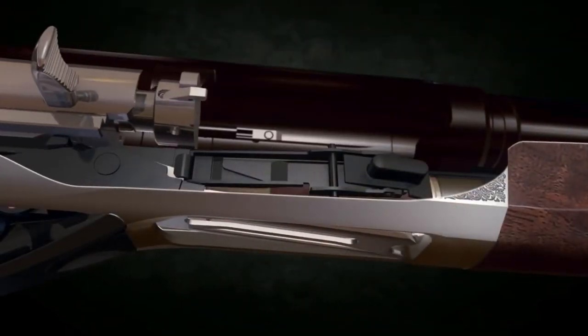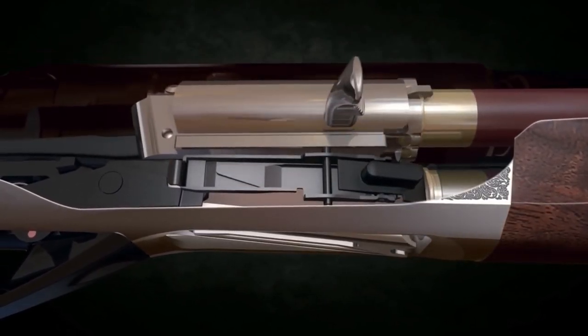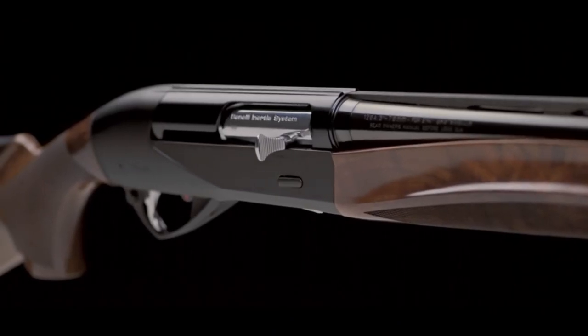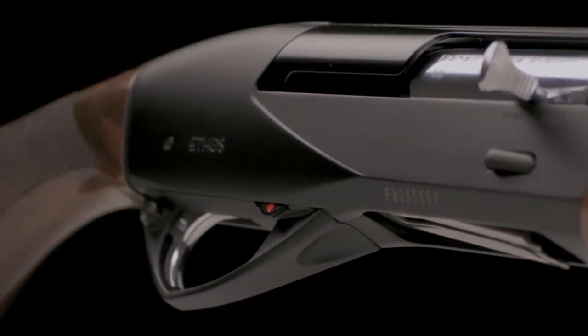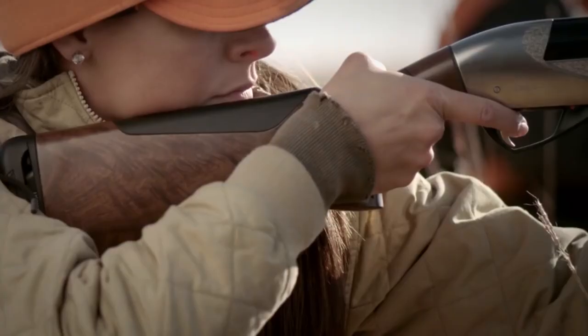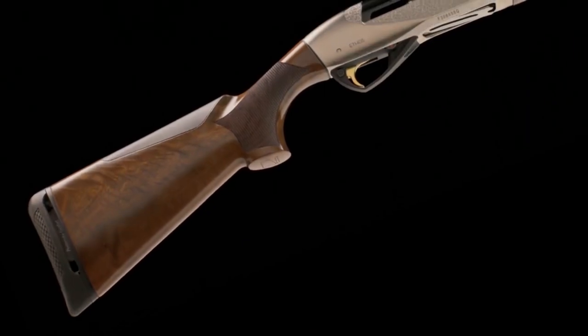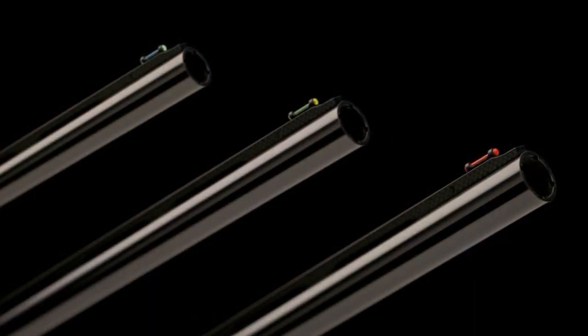The easy loading system incorporates a beveled loading port, redesigned carrier, and a patented two-part carrier latch that allows shells to glide into the magazine faster and with less effort. An enlarged bolt release and an outward angled cartridge drop lever provide easier access, even when wearing gloves. The Ethos can easily be customized to fit the shooter. Interchangeable gel-based butt pads are available for length of pull adjustments, and drop and cast can easily be adjusted. The interchangeable carbon fiber rib is lightweight and can be replaced with additional ribs for varying sight planes. 3 fiber optic sights are provided that can be easily changed without tools.